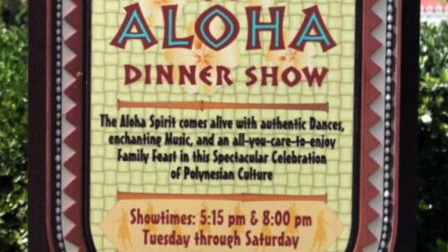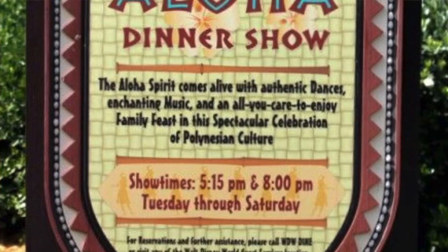Oh yeah, it's awesome. It's probably one of my most requested dinner shows that people want to book. Wow. Even before the Hoop-Dee-Doo Musical Revue or Mickey's Backyard Barbecue. I mean, there's a ton of kids events going on at this resort too. So there's really something for everyone. The adults will love the resort, the kids will love the resort.